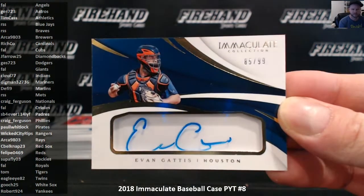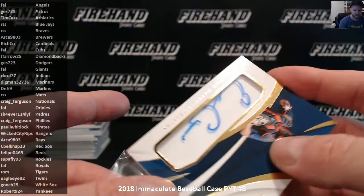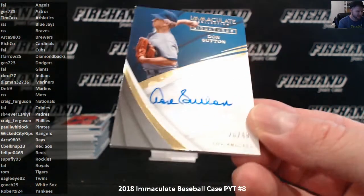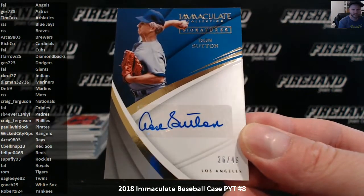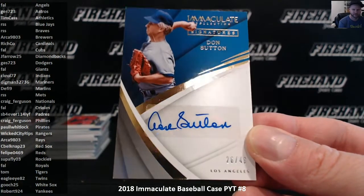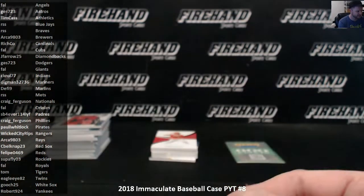For the Astros, Evan Gattis. Window autograph. GES. Don Sutton for the Dodgers, 26 out of 49. GES as well. Final box of the case, guys. Good luck.